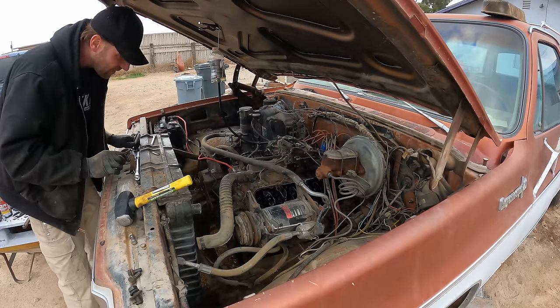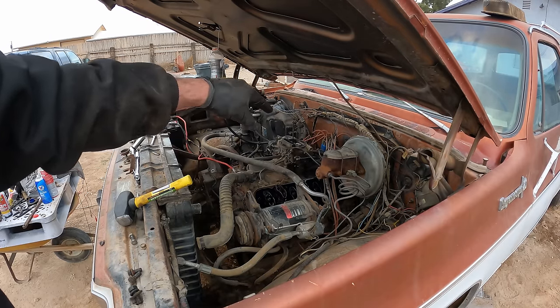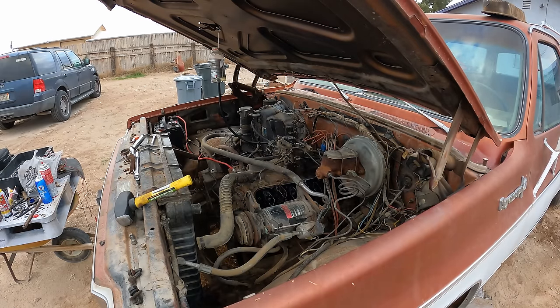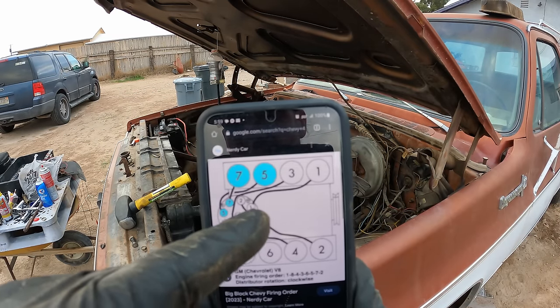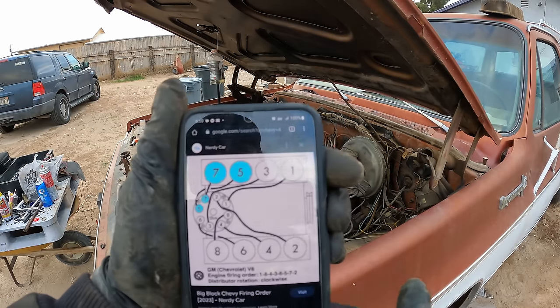Okay, I got it on fire for number one. Now we just pull a distributor cap, and wherever that rotor is pointing, that's where number one plug wire is going to be. And then we set the rest accordingly. And sure enough, it is pointing toward number one. So now I just need to follow the rest. It should be 1, 8, 4, 3, 6, 5, 7, 2.